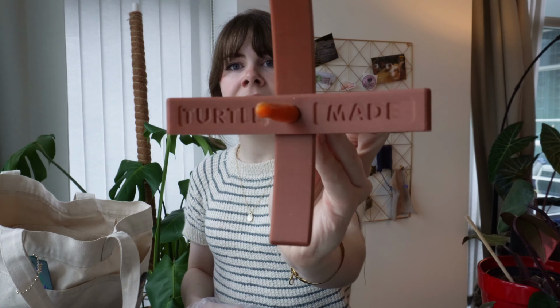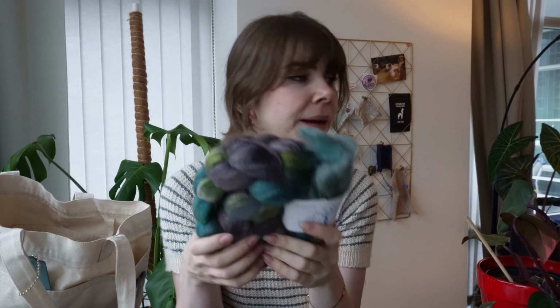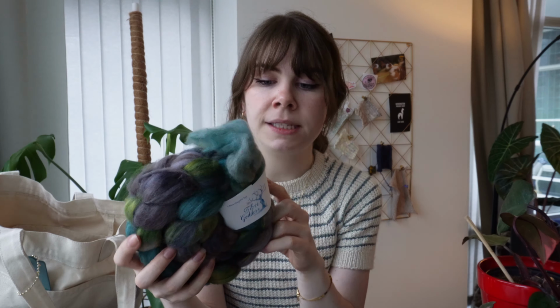So I picked up some of her roving. This spindle is a 3D printed spindle, and it is from Crafty Jaks Boutique. I don't know if you can see that, but there's a label that says Turtle Made. I picked up some roving. Now, this one is apparently a little bit tricky to spin up, so I don't know if I'm going to spin it just now. I might take another one first to show you guys, but this one is, the color is Oak, O-A-K.